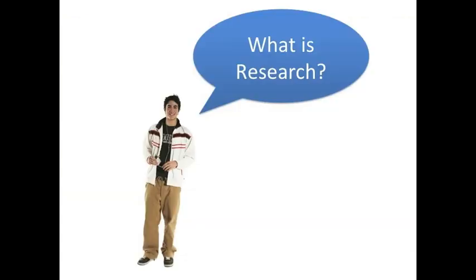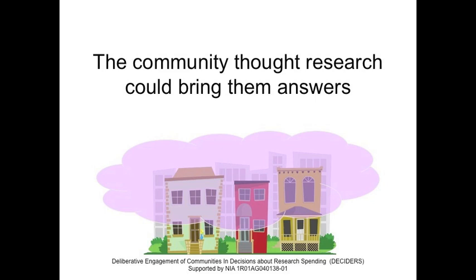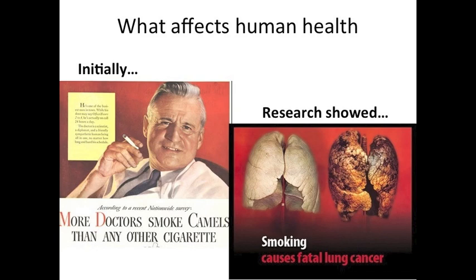Community members were wondering, what is research? Research bridges the gap between questions and answers. The community wondered if research could bring them answers to their purple smog questions. They asked, what has health research done? Health research has used experiments and other scientific ways to help learn about what affects human health. Initially, smoking was considered good for you. Through health research, they found that smoking was linked with an increase in lung cancer.